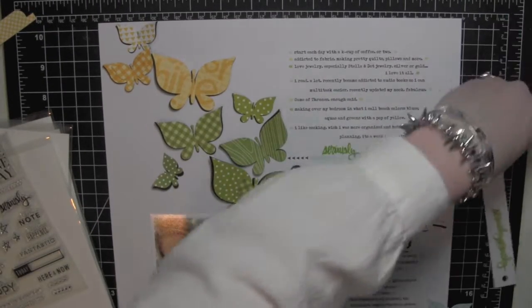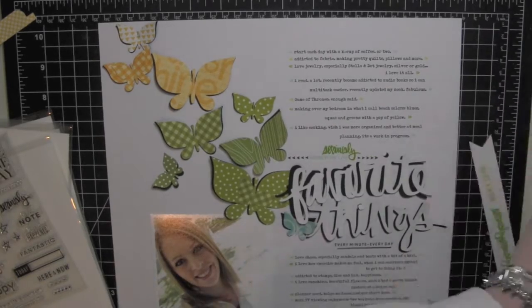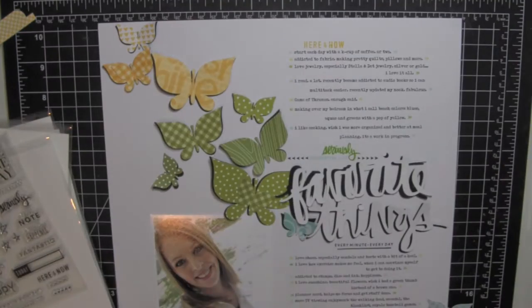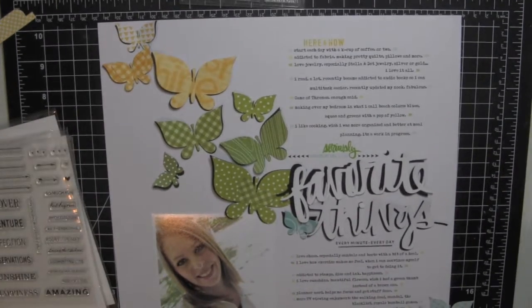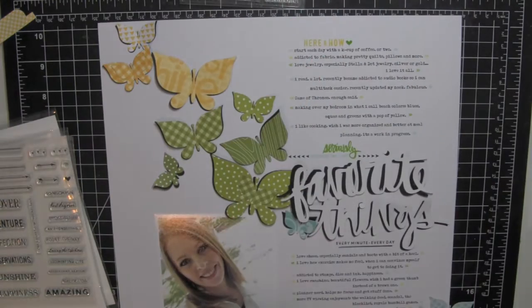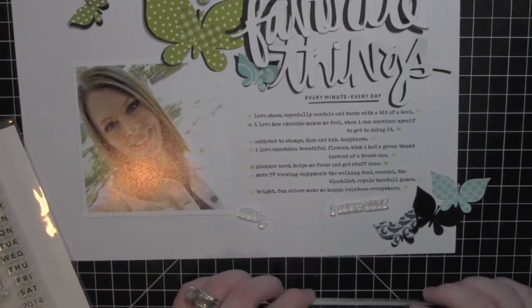I did all of the printing first, then I did all of my stamping. I did this because in case I messed something up, I didn't want to have already attached all of my die cuts to the page and have to re-die cut them or try to pull them off. I didn't want to ruin anything.